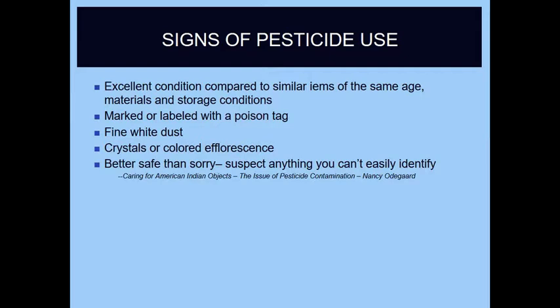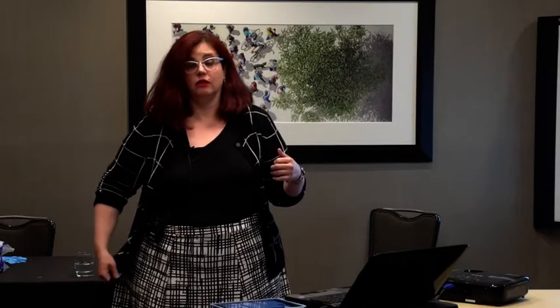And those are signs from the fantastic book, Caring for American Indian Objects. I think it should be on the references, and that's the chapter on safety by pesticide contamination by Nancy Odegaard, who is presenting multiple sessions, not this one. Well worth reading and having. The bottom line is better safe than sorry. Suspect anything that you can't easily identify. If you don't know what it is, just assume the worst.